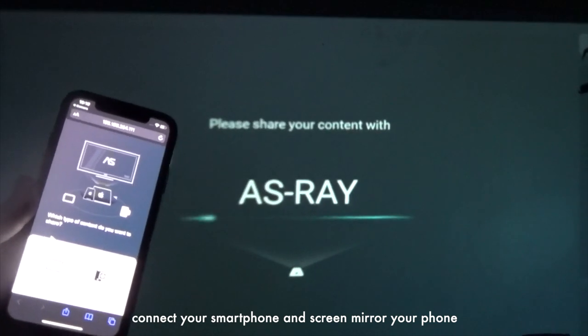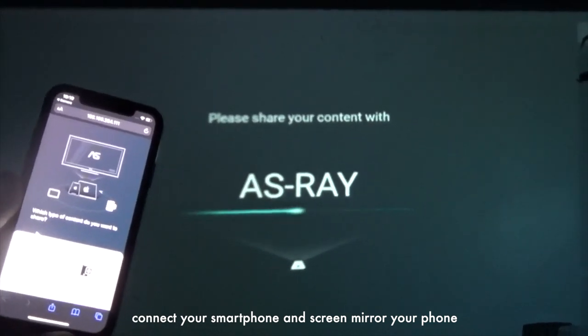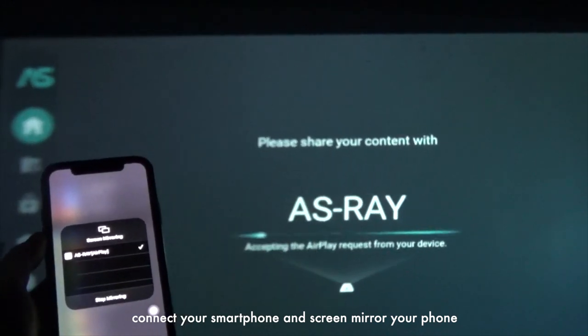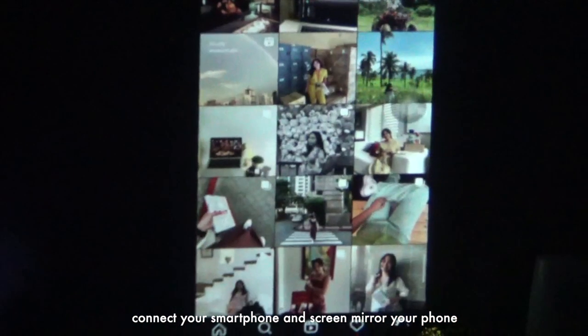Ibabudol ko kayo nito, guys. For the last like times that I have been using this, I have really, really enjoyed it and I have enjoyed my own home theater here at home. Galing! Ayan, nag-mirror na siya.